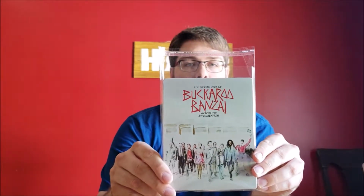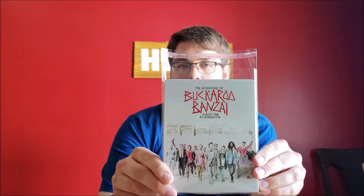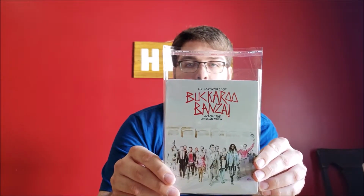While we're on steelbooks, these are two of my steelbook pickups for the month. More Shout Factory, Scream Factory stuff. Adventures of Buckaroo Banzai. This is a really crazy movie if you've never seen it before. Peter Weller is great as the title character, Buckaroo Banzai.